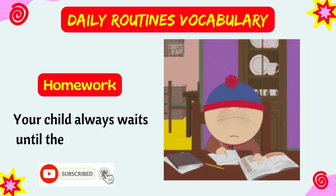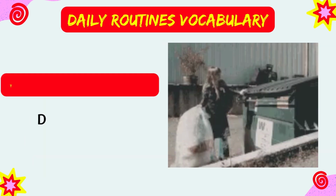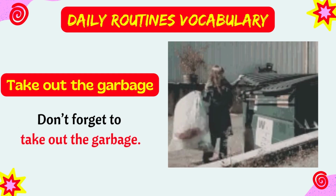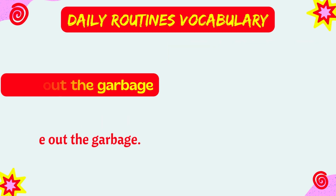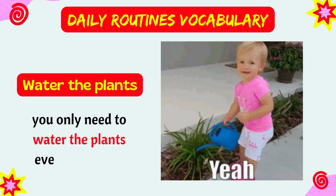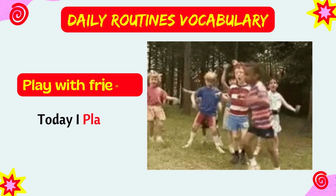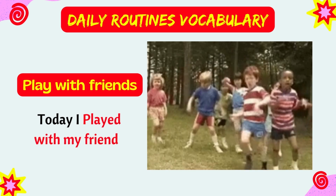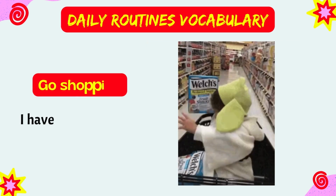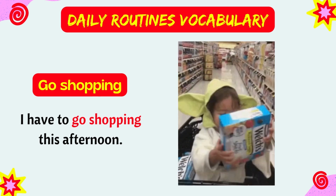Homework. Your child always waits until the last minute to do their homework. Take out the garbage. Don't forget to take out the garbage. Water the plants. You only need to water the plants every other day. Play with friends. Today I played with my friends. Go shopping. I have to go shopping this afternoon.